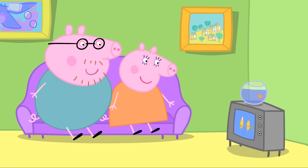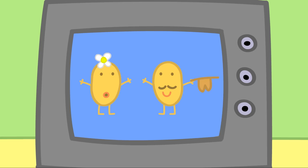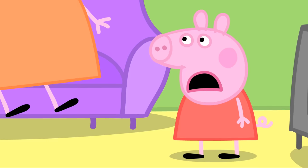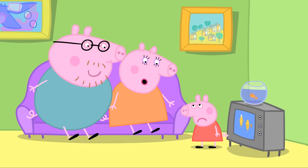I say potato. And I say potato. The good thing about rainy days is we get to watch important TV programs. Mummy, George and Richard have made the bedroom into dinosaur land. And dinosaur land is very noisy. George has his best friend here, but I've got no one to play with. You could ask Suzy Sheep to come over.